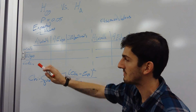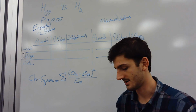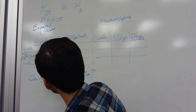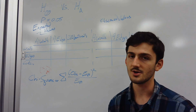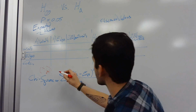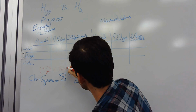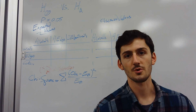To mathematically represent that, we took the proportion of the values. We took x divided by 64. So we took the number of wall cells or edge cells or center cells, and divided that by the total number of cells, which was 64. Then we multiplied that by the number of observations that we made. The number of observations was 40.